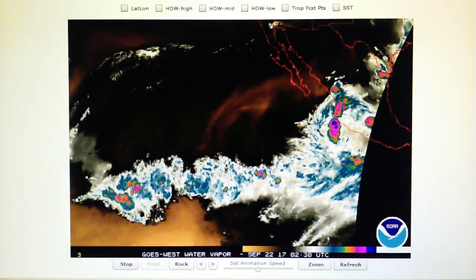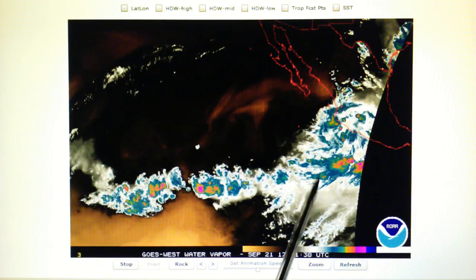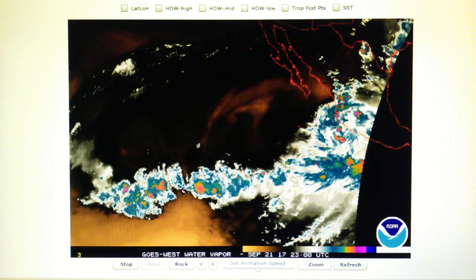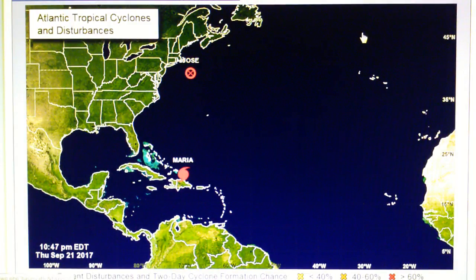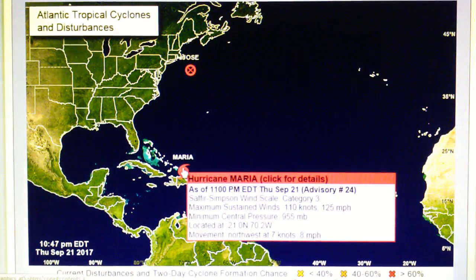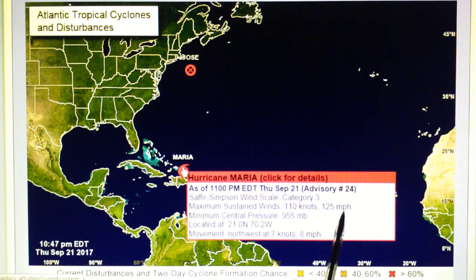Okay, let's look at the Eastern Pacific. We've got that disturbance right here. Okay, let's go to the East Coast. We've got Maria, which is advancing through the Caribbean. The storm has strengthened. It's now a Category 3 with 125 mile-per-hour winds. Central pressure has dropped to 955 millibar, and it's moving northwest at 8 miles per hour.